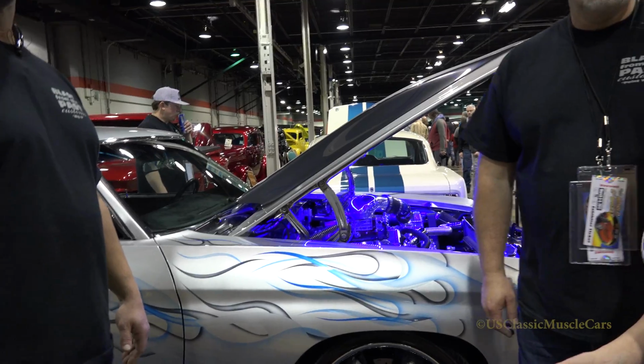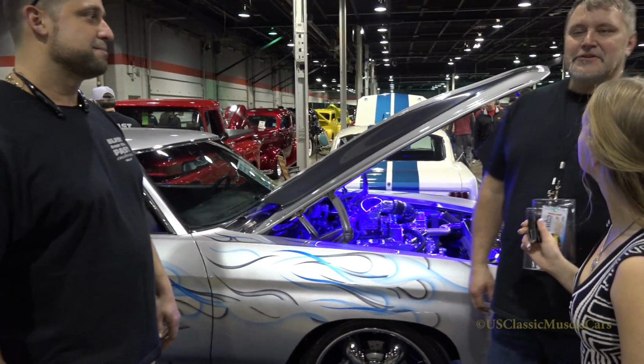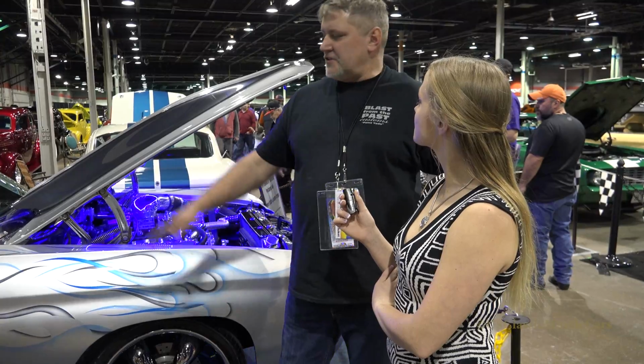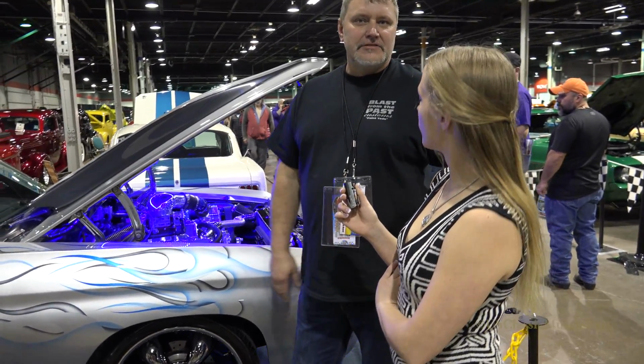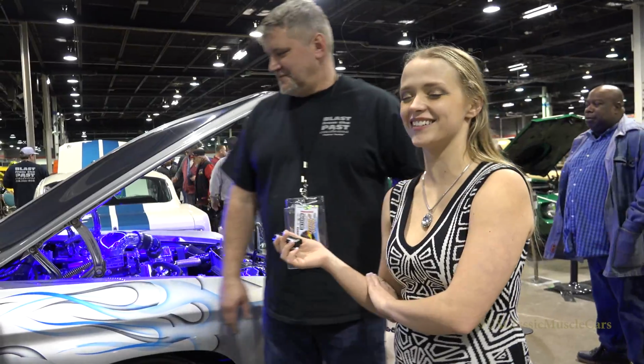How fast do you think it would do? 10s, 9s, 11s? If it could hook up, maybe. This car at 55 miles an hour, if you stuff the pedal to the floor, it just starts walking sideways. Wow. It's just got a lot of horsepower. So lots of bad juice under this bad hood, right? Yep. Juice under the hood.